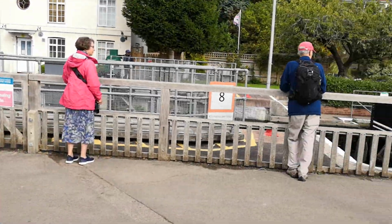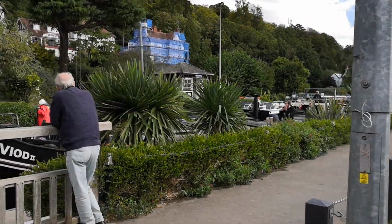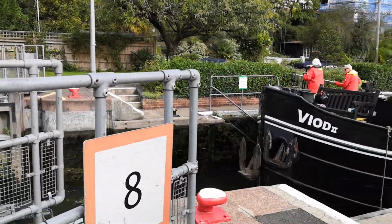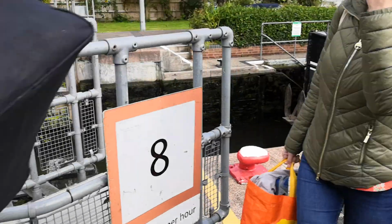Let's come back. Let's see. How do you pronounce that? I think that probably is a bit Dutch. Lock gates are open. Pair of anchors on the front.